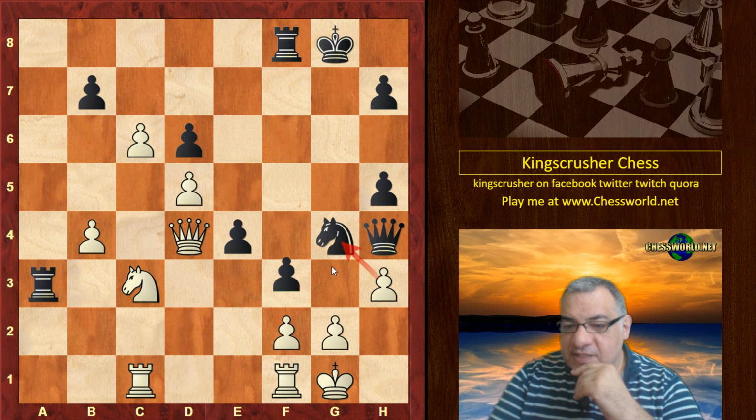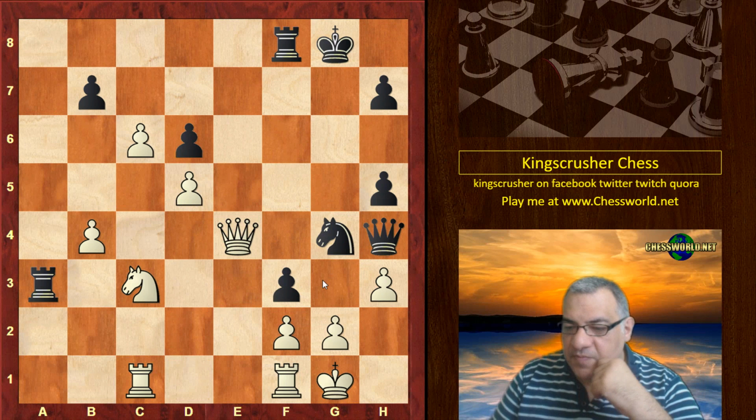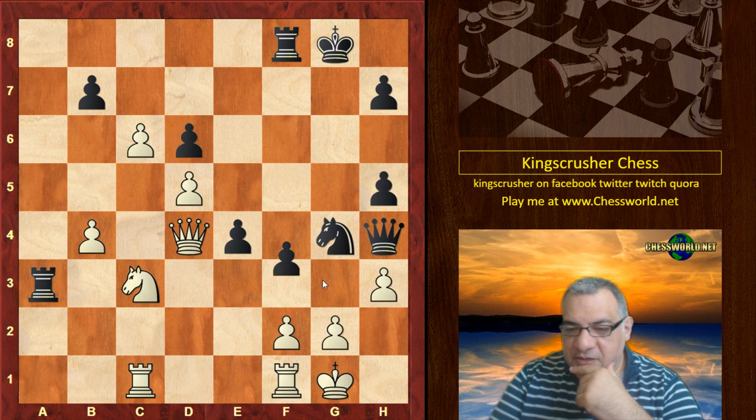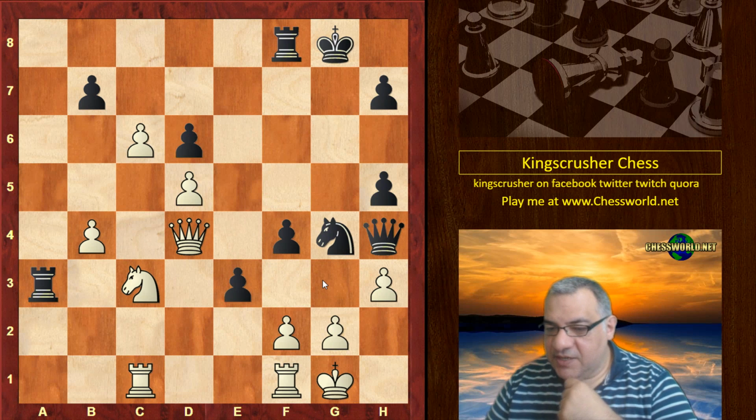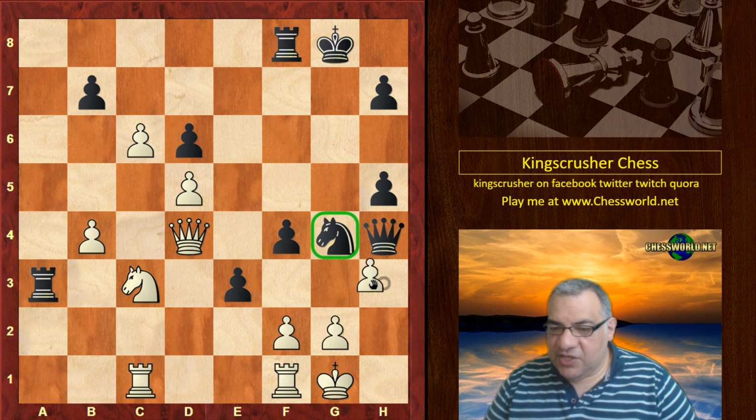So f3 doesn't seem to have much oomph to it because of queen takes e4. I think we can agree. So this e3 is very interesting. Now white has to tread very carefully, clearly. He played actually to take the knight.